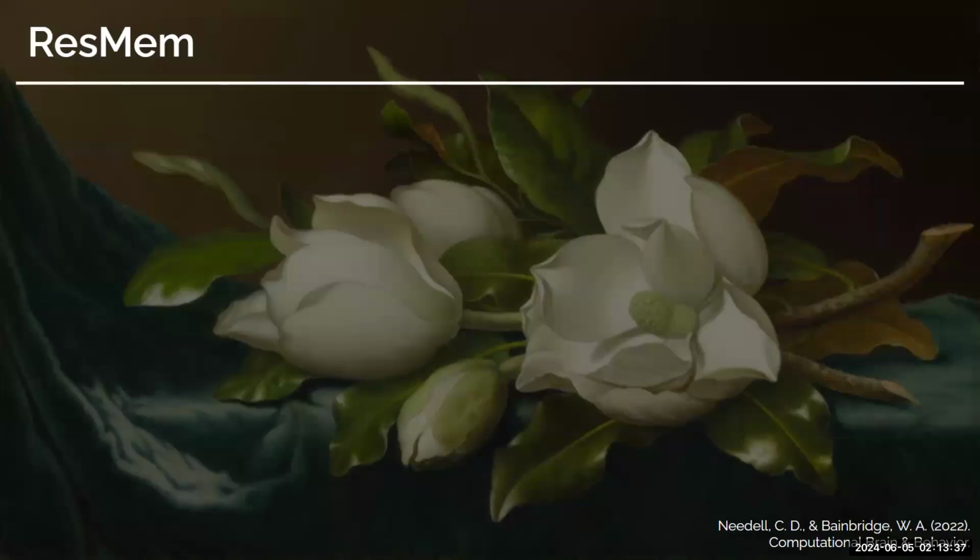And now let's talk about ResMem. ResMem is a super fancy deep learning neural network that was developed by a former master's student in our lab named Cohen Needell. I couldn't tell you how it works because it has like 152 layers. It uses low level and semantic content and somehow puts that all out into a final memorability score.